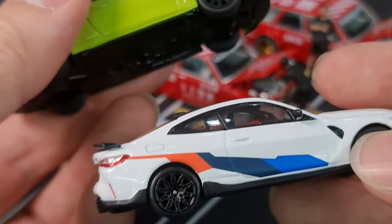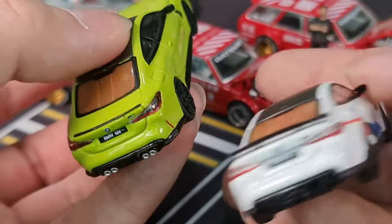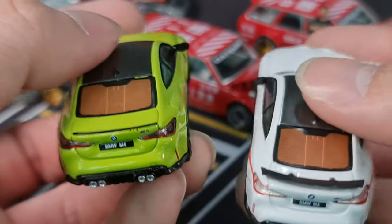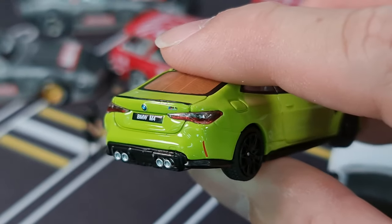It's the same as well. Petrol filler cap, that's the same. Yeah, probably from the same production line. Okay, BMW M4. Okay, what's that? Yeah, mine does look like it's dropped on the floor.